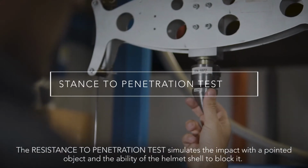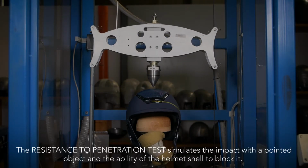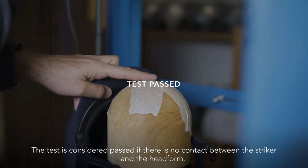The resistance to penetration test simulates the impact with a pointed object and the ability of the helmet shell to block it. The test is considered passed if there is no contact between the striker and the head form.